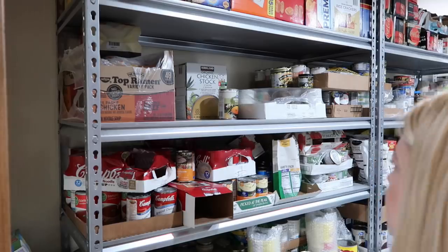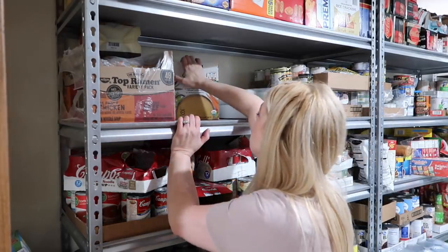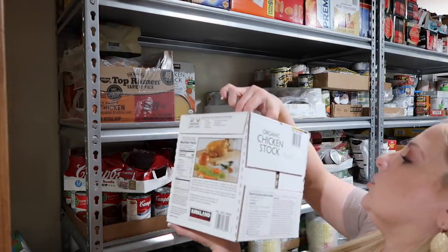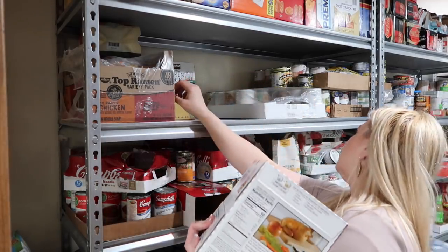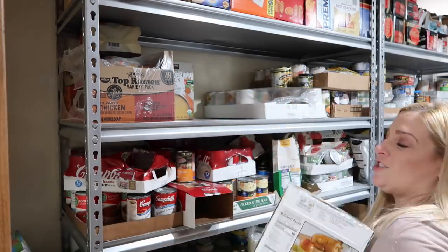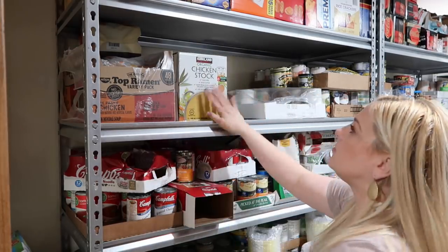hard to find. Here is where I keep the ramen and the broths. Move this big chicken stock here. I have another one. This is July 16, 2021, and this is September. So September goes in the back, July goes in the front. I go through a lot of these when I do my big soups.